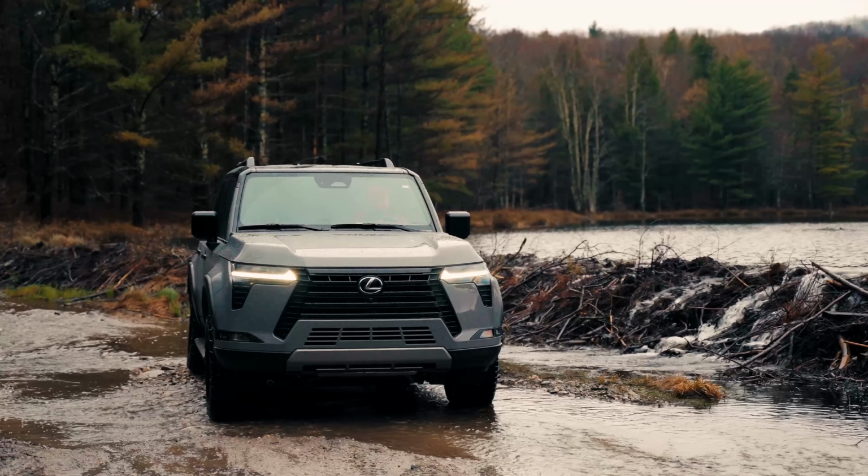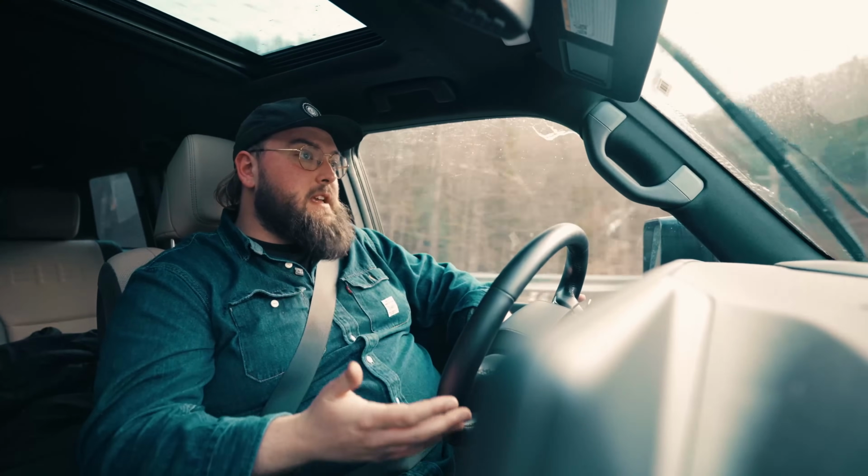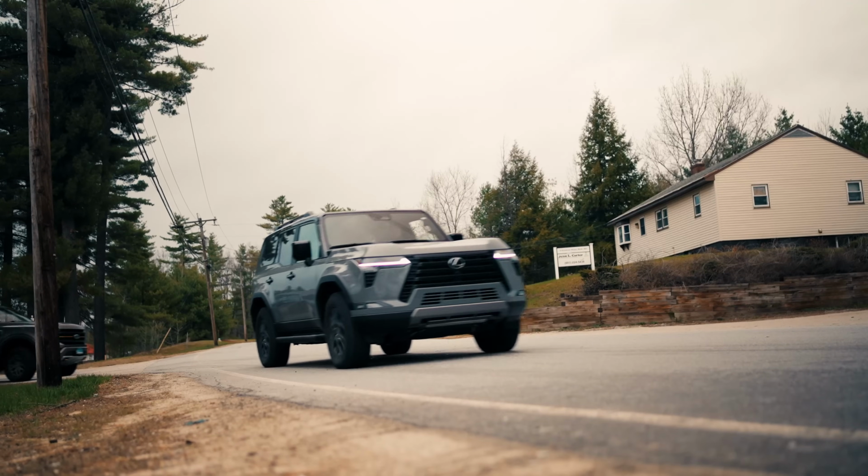So we just wrapped up our first trail ride in the new GX550. We're driving back to Pennsylvania right now. Bill and I have been talking a lot about things we really like and things we think we could improve on with this truck. But overall, I've been super impressed with it.